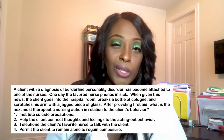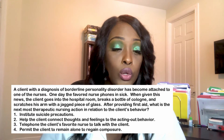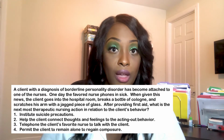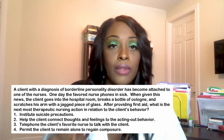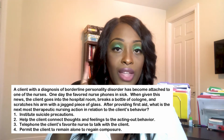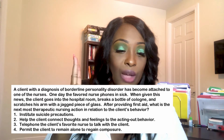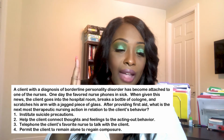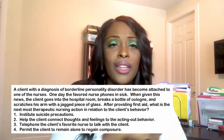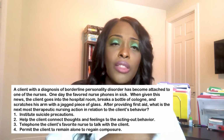And so I want to talk to you about these other choices so you understand why they are incorrect. You had 1, institute suicide precautions. Remember this patient's diagnosis. It's borderline personality disorder. That's the first thing I want to bring to your attention. And the second thing is that they cut their skin with a piece of glass. They didn't cut the jugular, they cut their skin.